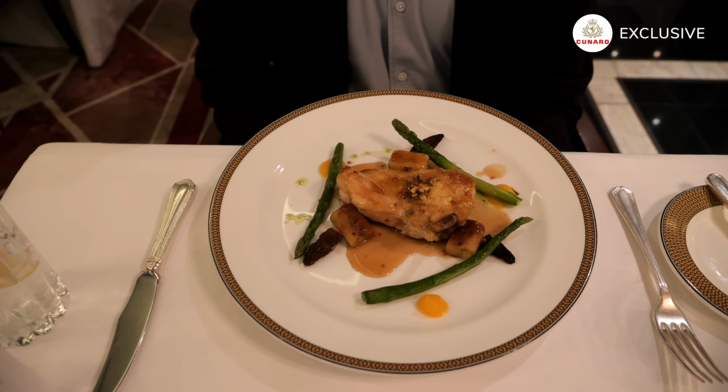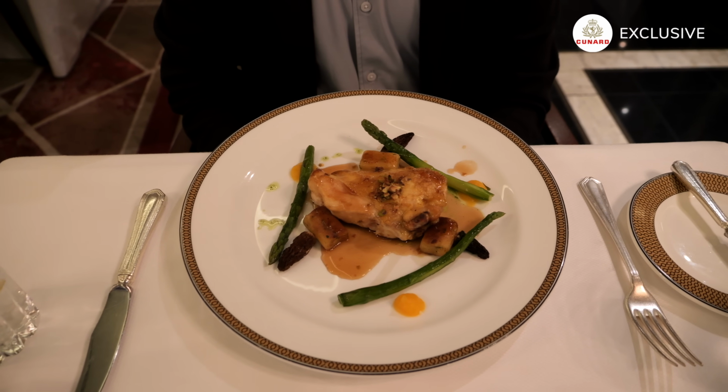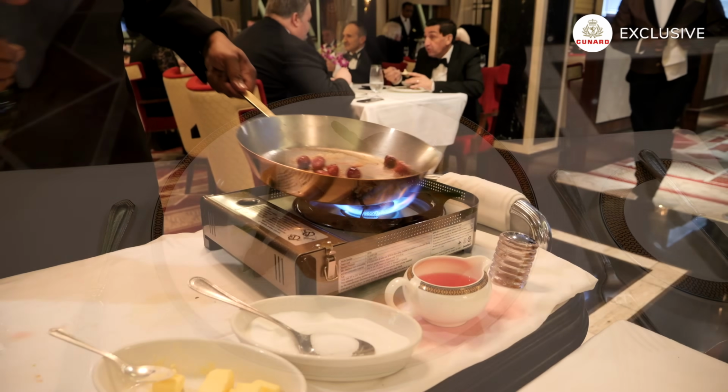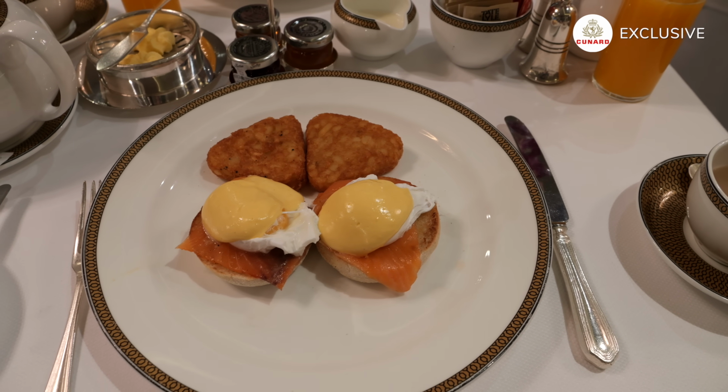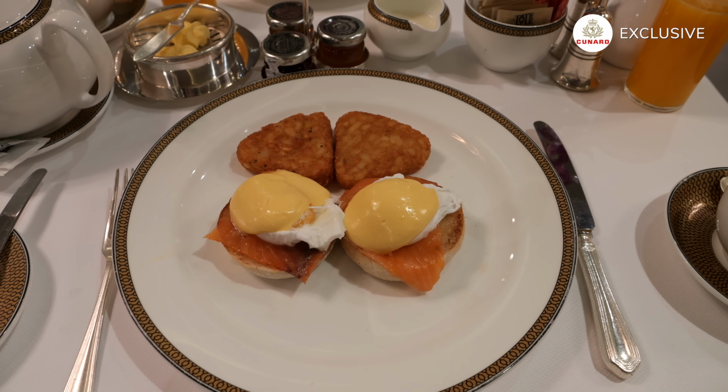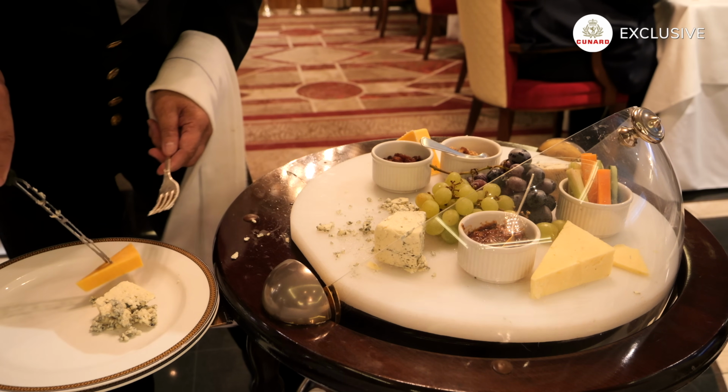You were also able to pre-order a la carte dishes like chicken breast and lobster thermidor the night before, adding a bespoke touch to the already diverse menu. This flexibility and the quality of the food were exceptional, making every meal feel like a special occasion.